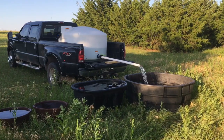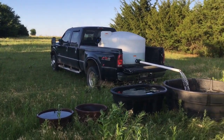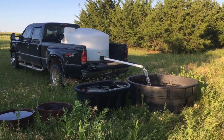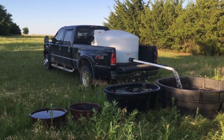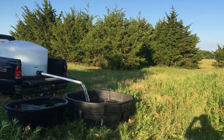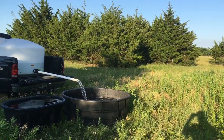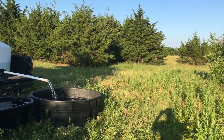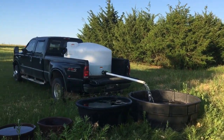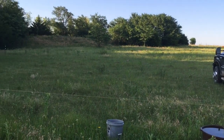This evening we're going to make a paddock move. It's actually been a couple weeks since I've done any rotational grazing with these cattle. We had some personal things going on, and so the last video I posted, we had the cattle in this lot, this paddock, it goes around those trees. I don't know if you can see that yellow insulator there. And this was basically a paddock that I had them in for 2 days.